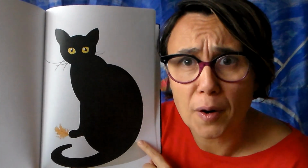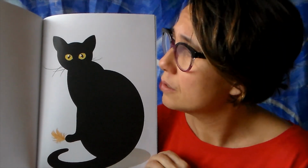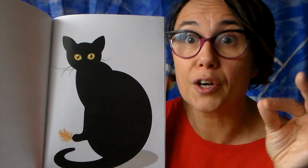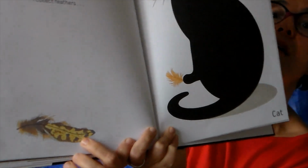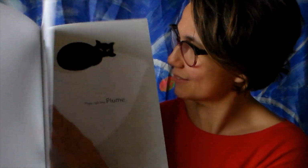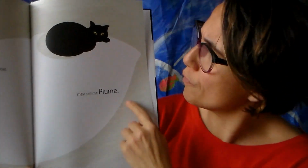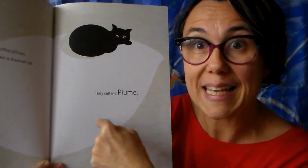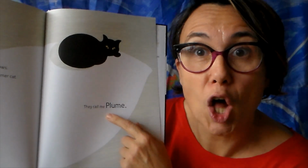What does this cat want from the birds? Do you think he wants to eat the birds? No. He collects the feathers. Because he loves overstuffed pillows. And so he puts all the feathers inside the pillow. They call him Plume.